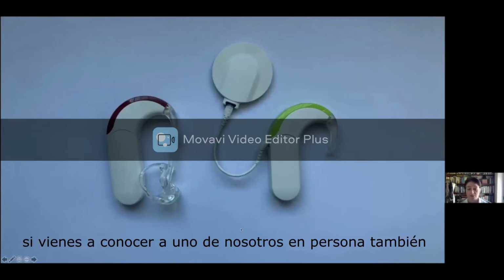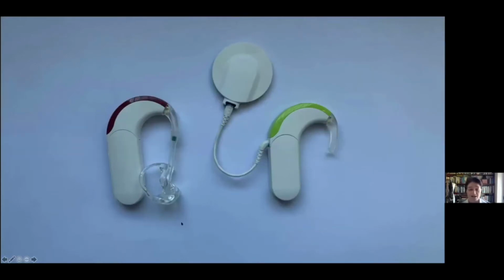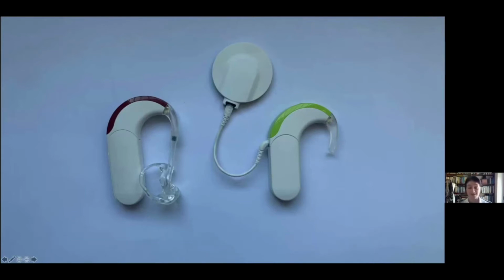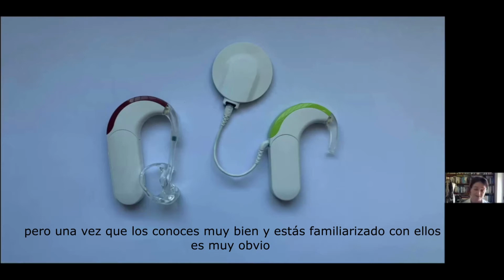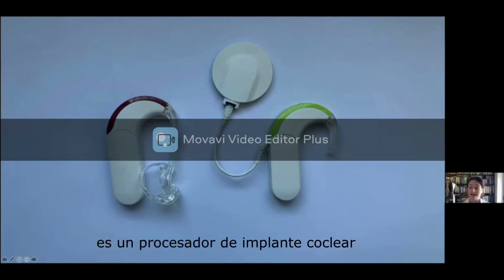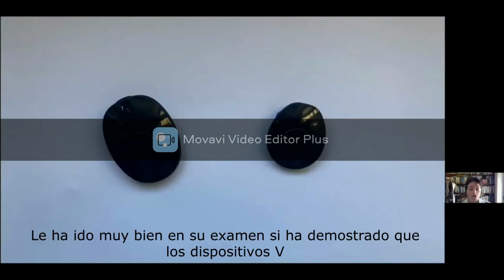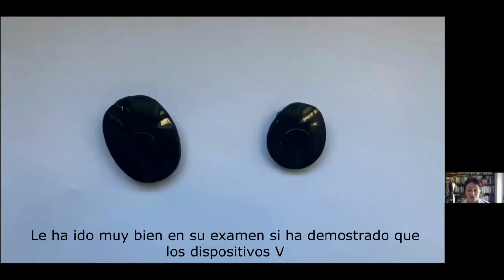If you come to meet one of us in person, you'll also get to have a look at some other devices. These look very similar, and in the stressed environment of the exam, you might wonder what the difference is. But once you know them very well and you're familiar with them, it's very obvious that this one's a hearing aid and this one's a cochlear implant processor. And you'll really appreciate that well if you hold one in your hand and just get to know them and become very familiar with them.